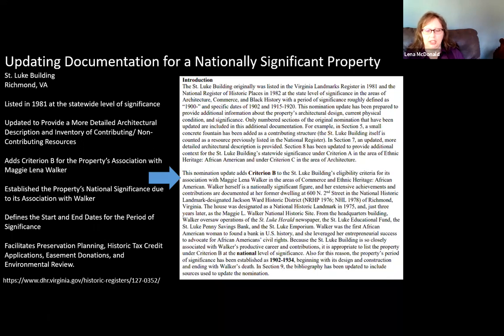But we wanted the nomination to be updated to current standards to include her career, despite that the NHS also documents that. And we did send this nomination update to the park staff at the National Historic Site, and they provided review and comments and suggestions that were super helpful. So that is that for the St. Luke building. Next slide.